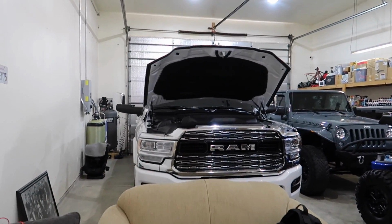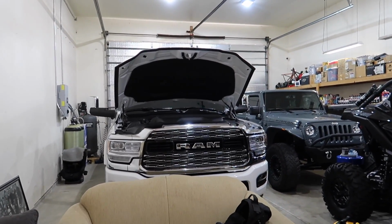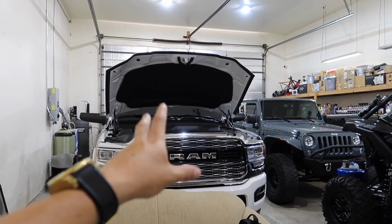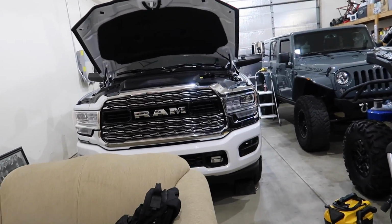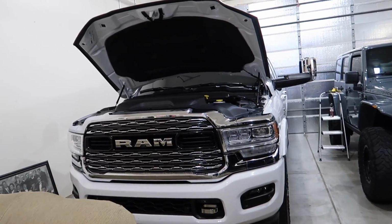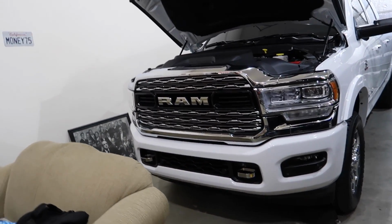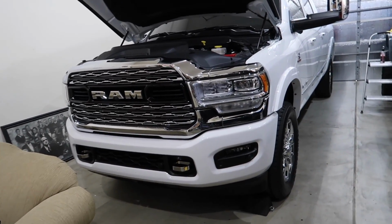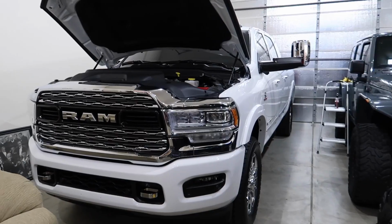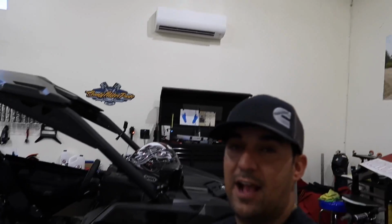You guys asked me if I regretted my decision. No, I do not regret my decision on getting rid of the Duramax. I'm still loving this Ram, and I cannot wait to take her to the desert. And you guys keep asking about lift, rims, tires, delete, all this stuff. Stay tuned for that video. I did make a video for you guys on tires and rims. I am just still looking for rims. I cannot decide rims for the life of me, but I made a video on that for you guys, so stay tuned for that.